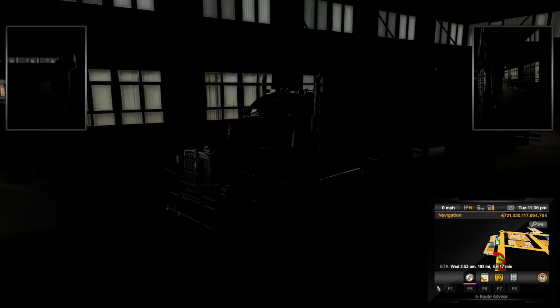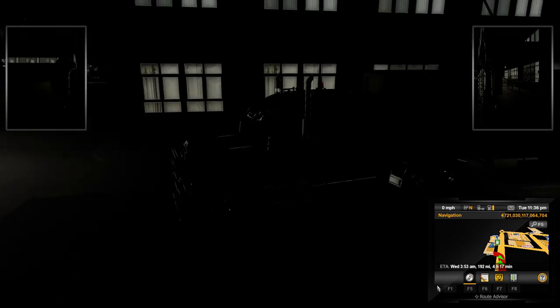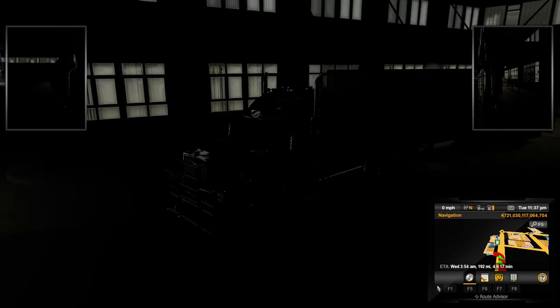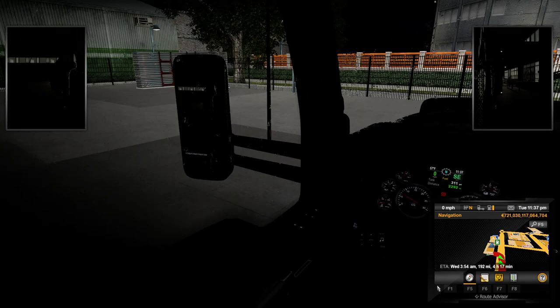Tonight guys, we're going to be doing some ETS2. We're in HARVEN's W990 over here on ETS2. We got a performance Cummins in this truck. So let's go on the road.